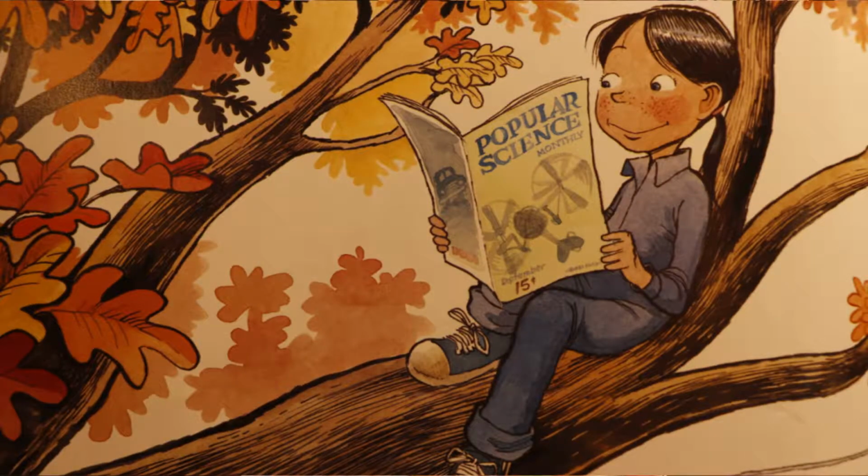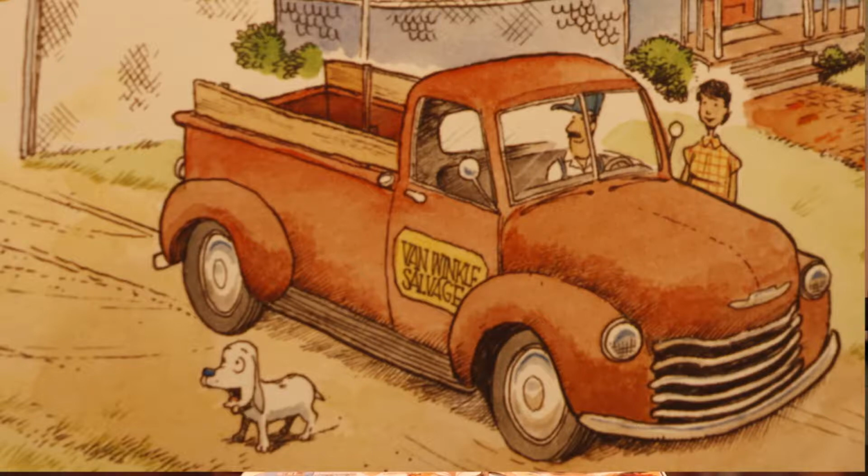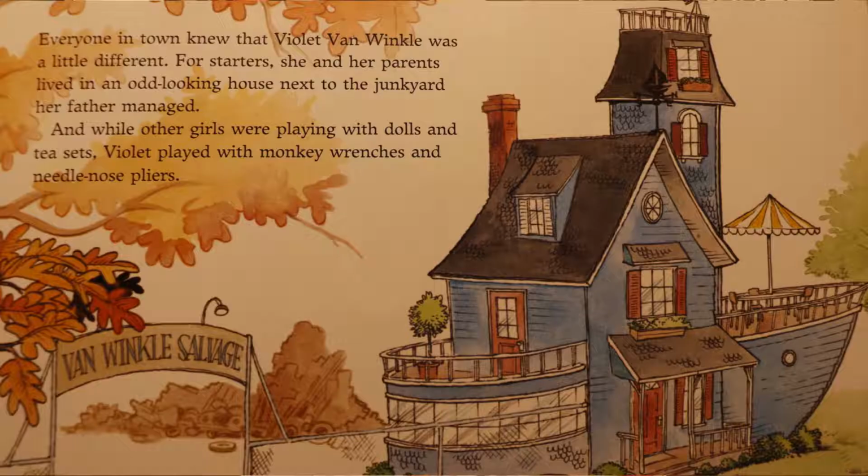Everyone in town knew that Violet Van Winkle was a little different. For starters, she and her parents lived in an odd-looking house next to the junkyard her father managed. And while other girls were playing with dolls and tea sets, Violet played with monkey wrenches and needle-nose pliers.